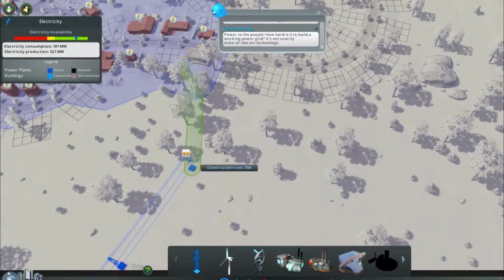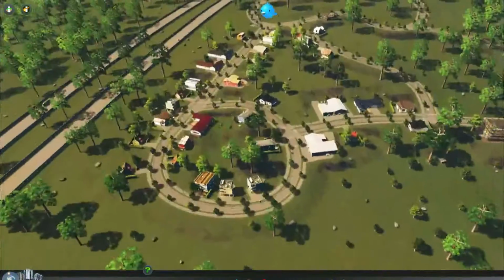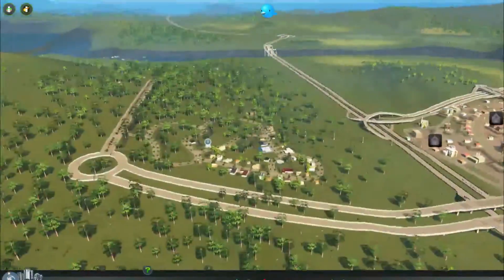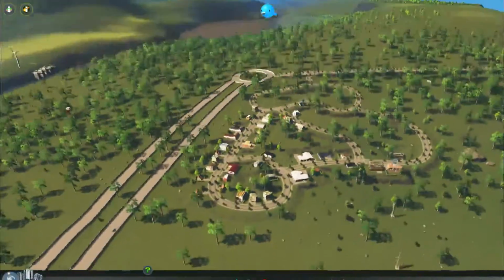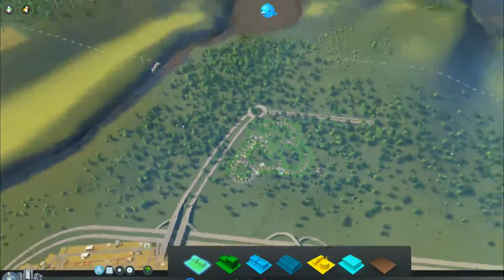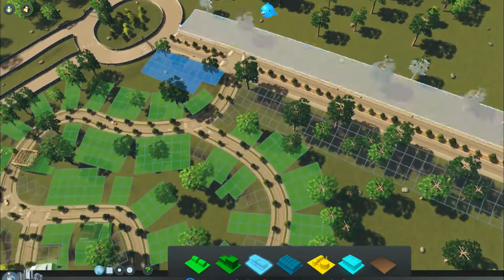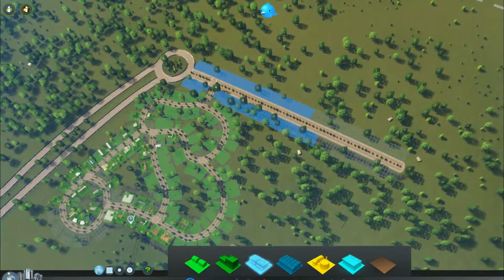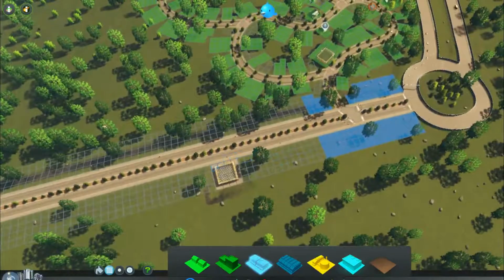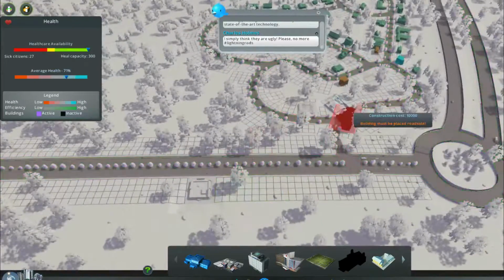Let's see, we can hook up the power. And there we go. People are already moving in slightly. Won't do too much for our population numbers probably, but nevertheless it could be a nice change. Also make sure that there will be some stores scattered around the landscape. Nope. And we need to make sure that they will get all the services.